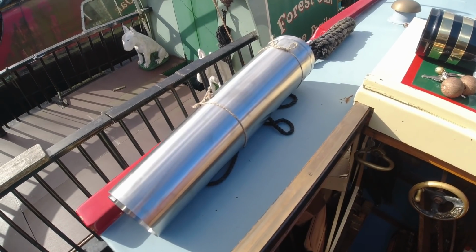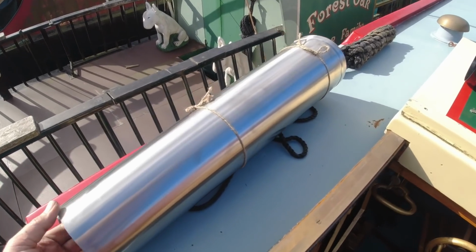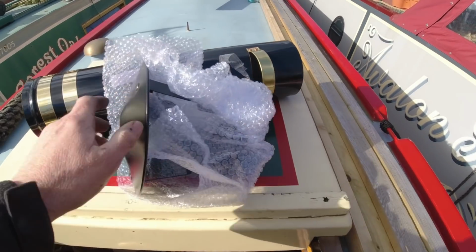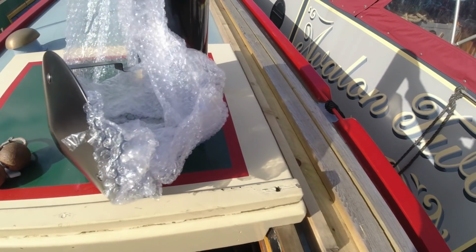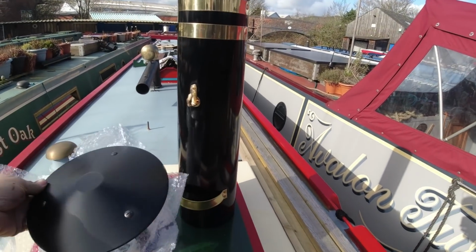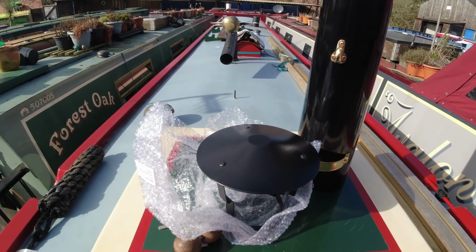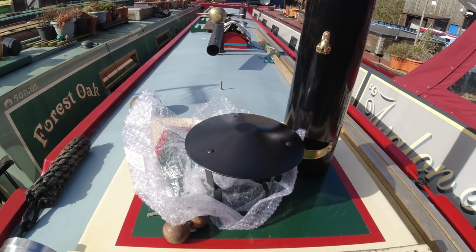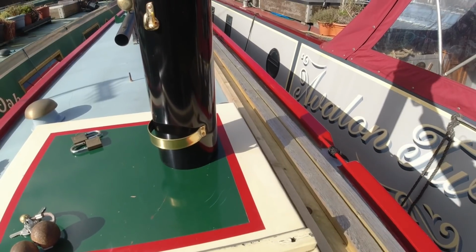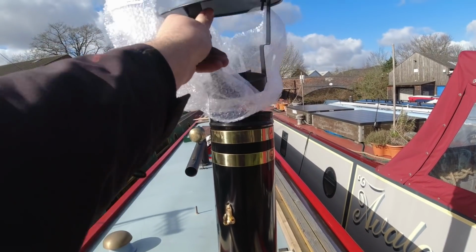Right, I've been to Midland Chandlers and I bought some bits. So I bought a chimney liner, a chimney outer, and also what do they call it, a coolie cap or a coolie hat, which is what they call that. So eventually that will go inside that.